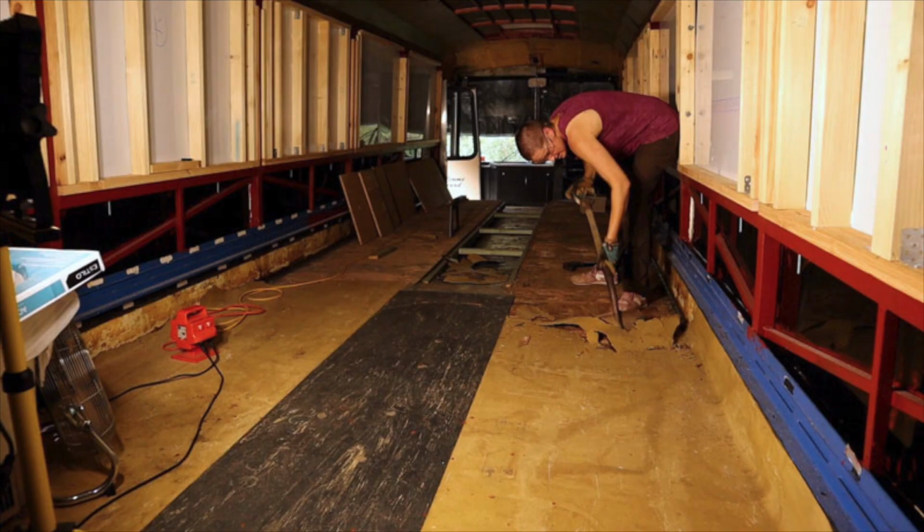What else? The brakes have been adjusted. So the brakes were working okay before, but they just could have been better. So he's improved those, which I'm very happy about. And the other big thing that he did was he removed my floor heaters. So if you saw a couple of videos ago, I did a video of when I ripped up the old vinyl floor that was in my bus because I wanted to get a look at the timber underneath.